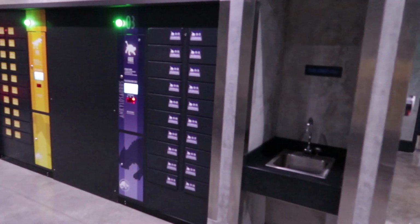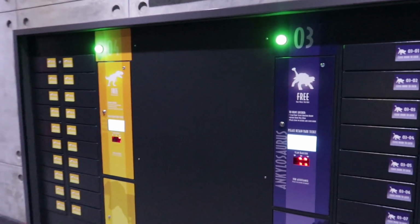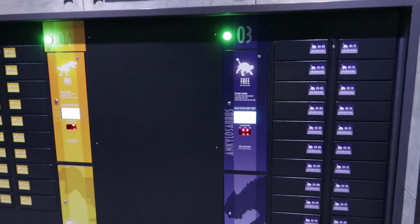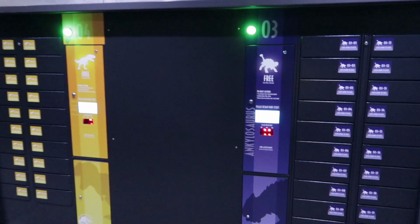We are now in the locker area. This is the side of the locker where you put your stuff before you get on the coaster. And then when you get off, you will not return to this area. You'll actually access the locker from the other side. And they are color coded.